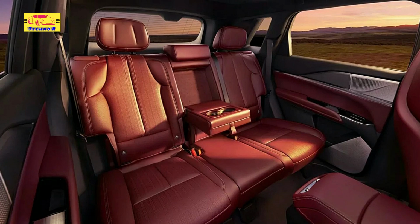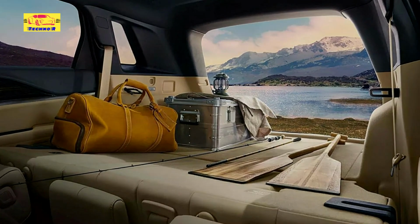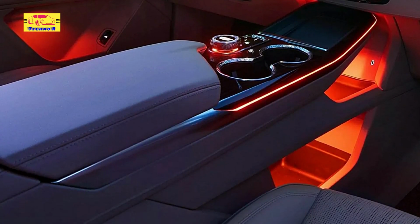Safety remains paramount for Cadillac, and the XT5 is equipped with an array of advanced driver assistance features like adaptive cruise control and lane keeping assist. These technologies help prevent accidents, reinforcing Cadillac's commitment to the well-being of its drivers and passengers.